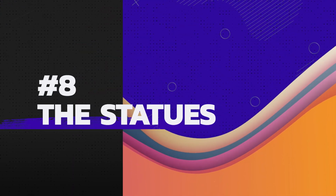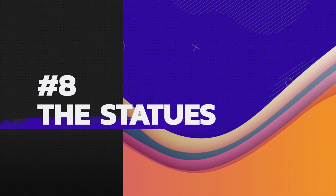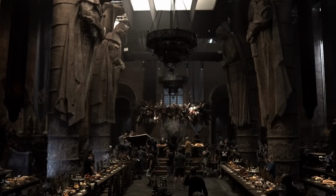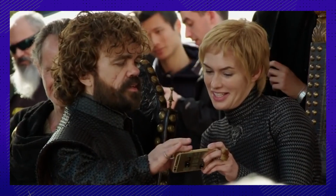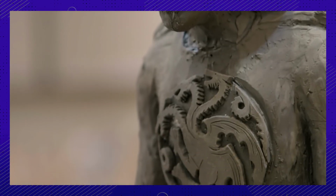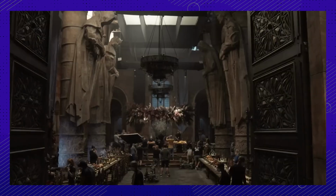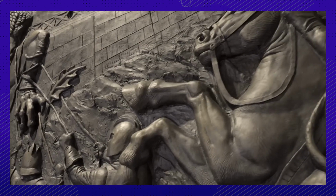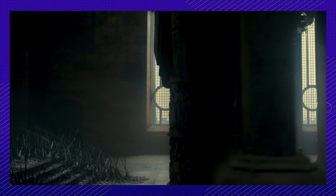Number 8. Sometimes you've got to make your own creative choices. Continuity is second to beautiful sets. And the statues in the throne room, they didn't exist in the original series, but were in the books. And the creative team debated whether they were changing too much. Ultimately, they decided, a lot can happen in 200 years. And the best explanation they've got is the statues were stolen during the attack on King's Landing.